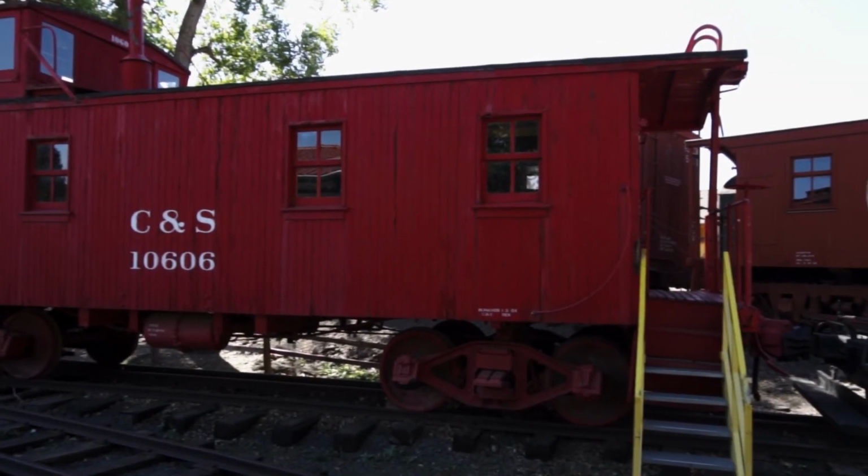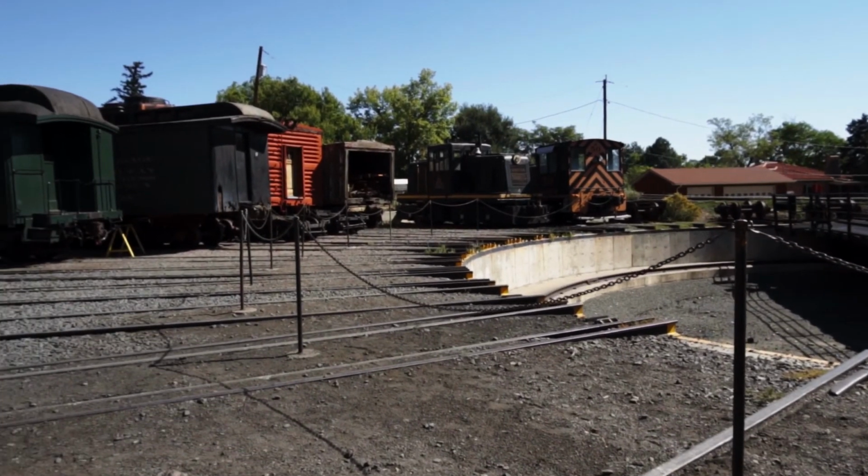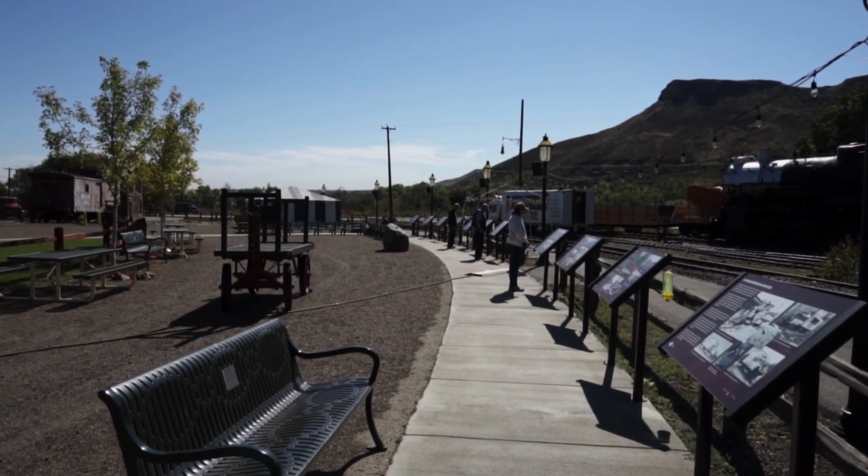The railroads were such an important part of American history. They were such an important element in the growth of Colorado and the growth of the country. People rode the railroad for adventure, for new beginnings, for a change in their lives. Colorado Railroad Museum brings Colorado Railroad history to life through events, through our exhibits, education programs, and all of the special events that we have during the course of the year.